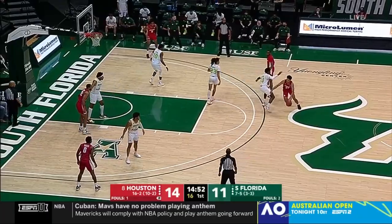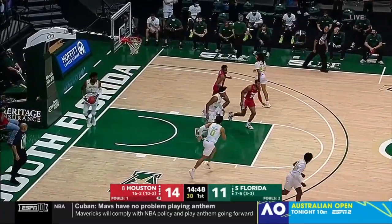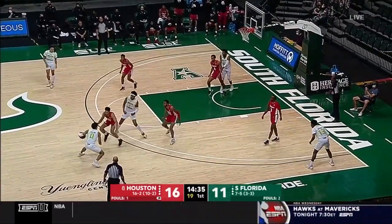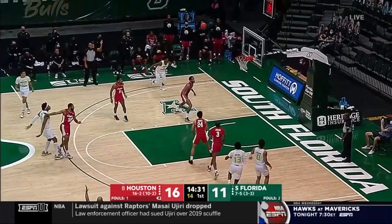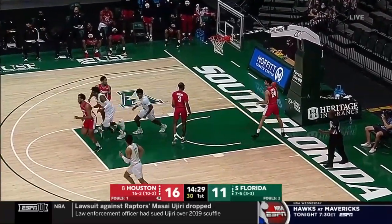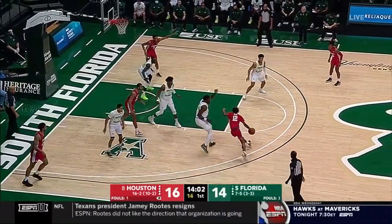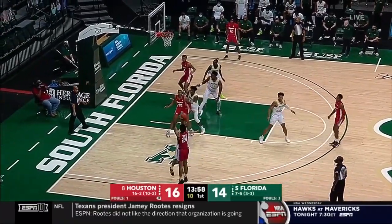He's been a great defensive team, so difficult to score on. Grimes with a jump shot. Collins leads all South Florida scorers right now with five. There's a three by Michael Durr. Has offense, and then Houston with the offensive rebound. Trevon Mark will check into the game for the Cougars.